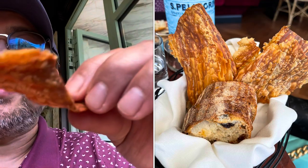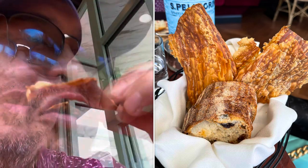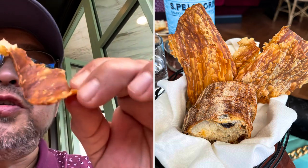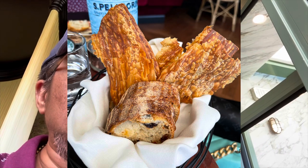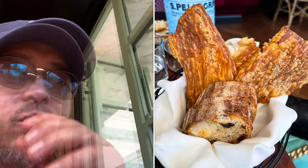Let's go ahead and try this cracker that came with the bread basket. Very good. The crunch is just right, the crisp in it. It's like a flaky cracker. It's like a flaky croissant, but a hard croissant. The crust of the croissant. Get some more French fries.